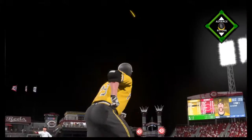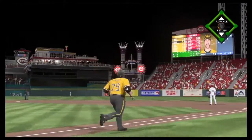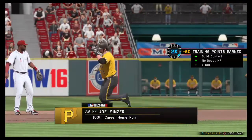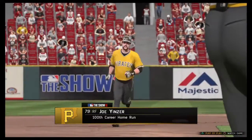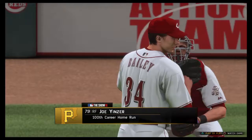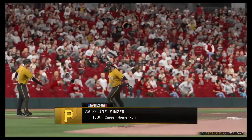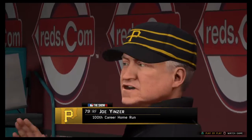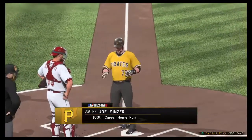Hit in the air to right center field. This ball is carrying well. Back it goes. Number 100 for you. Solo shot to right center. His second of the game. And the Pirates are up 5-0 now. He has just clubbed a milestone home run. It's the 100th of his career.